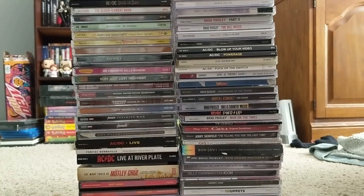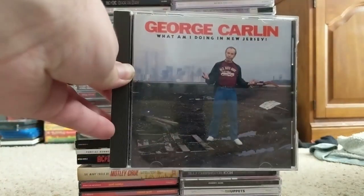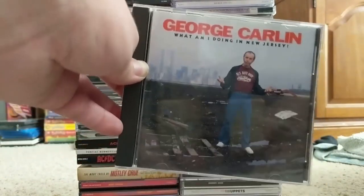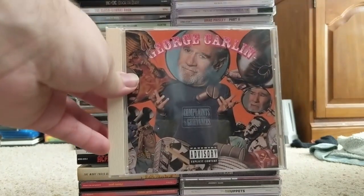Ah, here we go. Here's a classic that every Thomas fan knows. George Carlin, What Am I Doing in New Jersey? Do I even need to say that George Carlin is a great comedian? His stuff is fantastic. This might be one of my favorite albums from him.